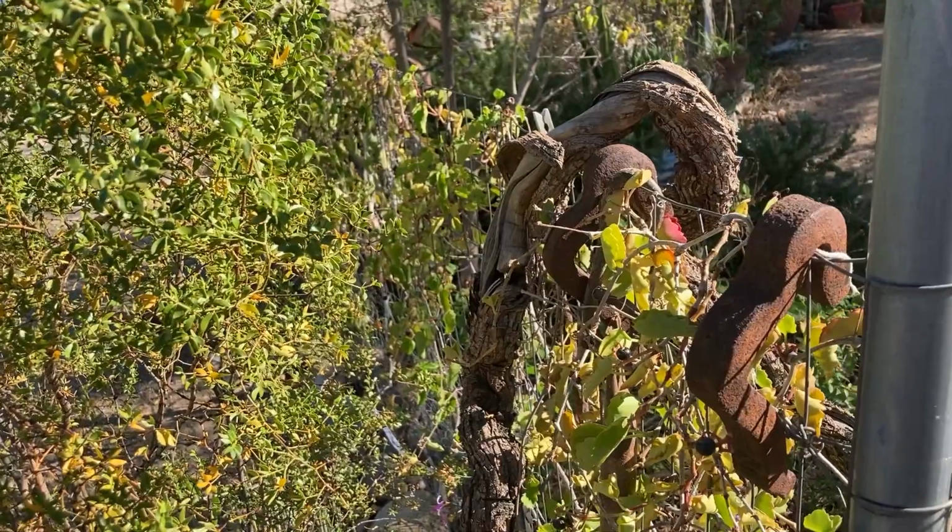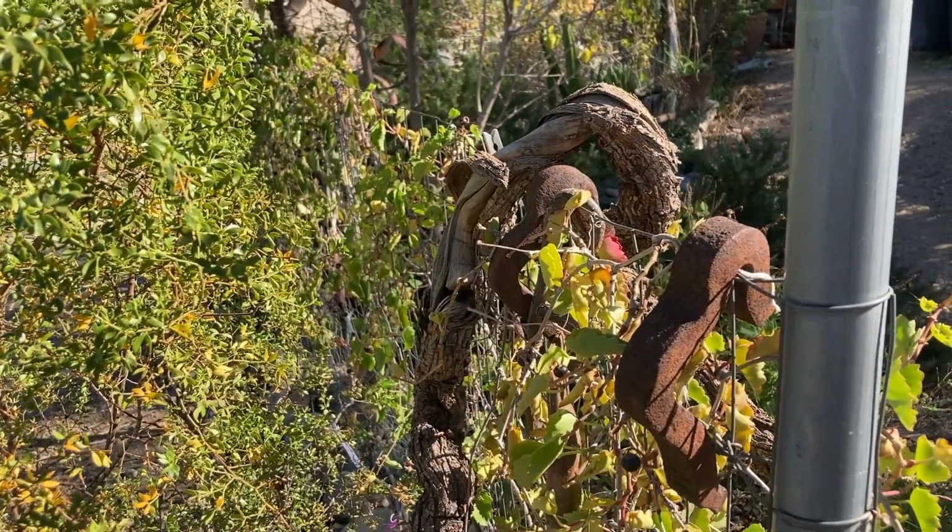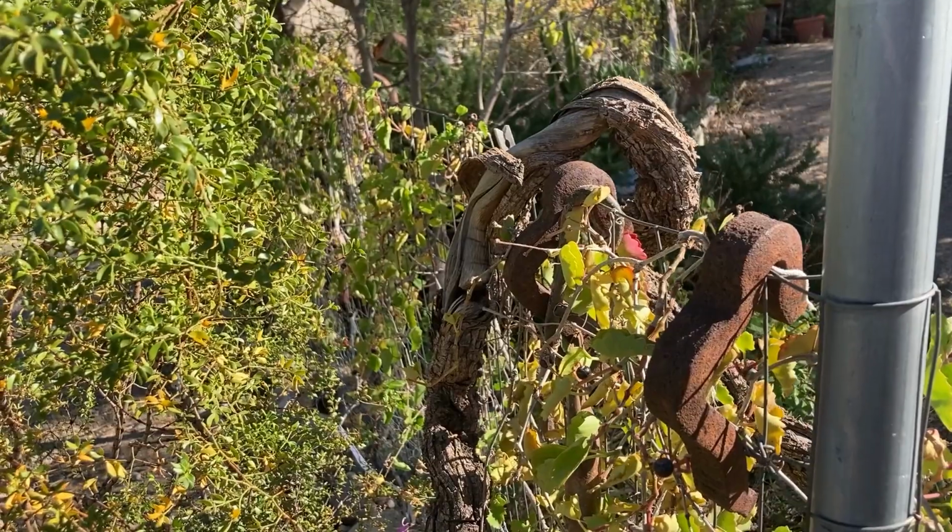Your garden can be whatever you want. If you like that eclectic mix, go for it. Don't care what the neighbors say.